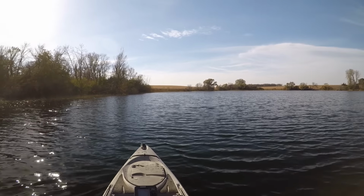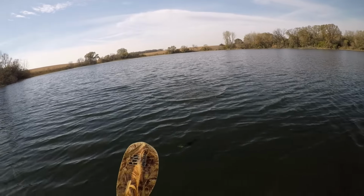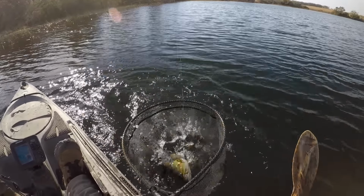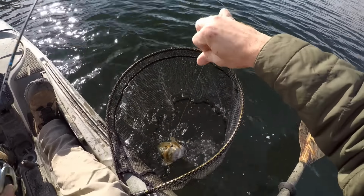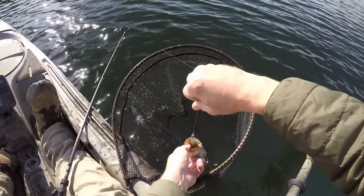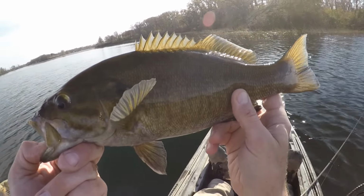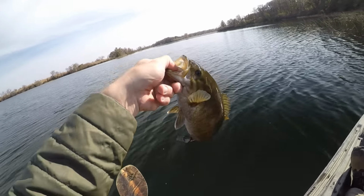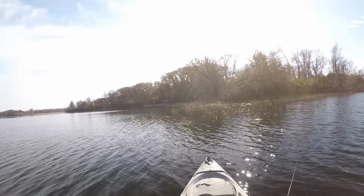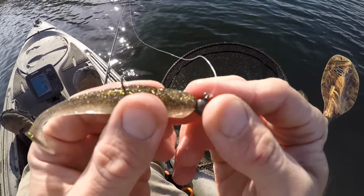There's something. Oh, he's coming up to jump like a smallie, maybe. They're like, nope, you are not going to grab me today. Just a little guy. Not a bad fish at all. Get that plastic fixed back up.